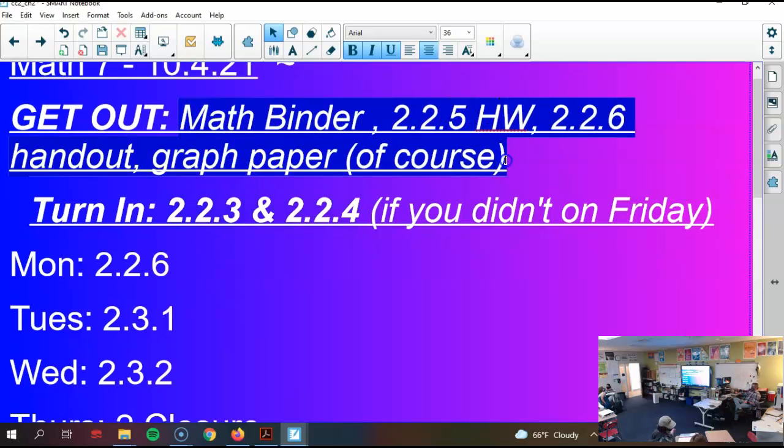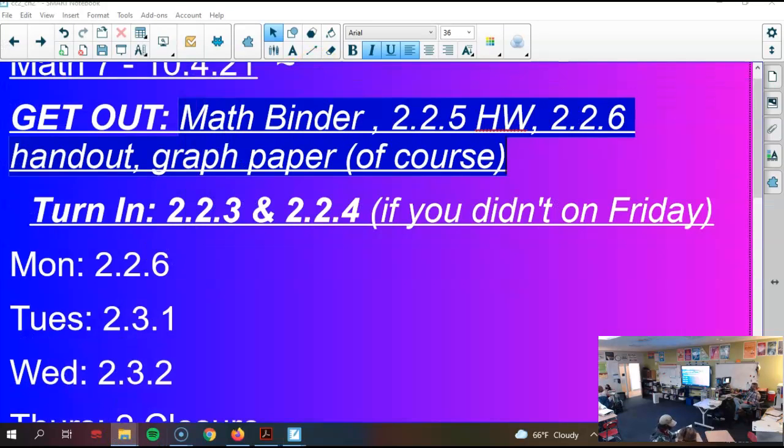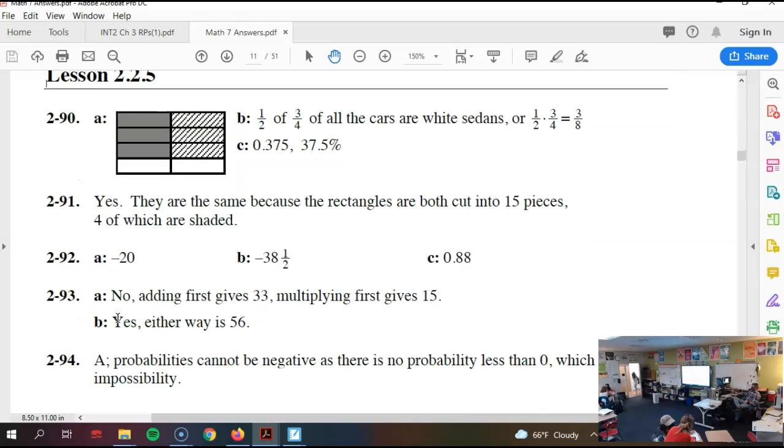Guys, we should be in the habit of getting out the previous night's homework. So if you have not gotten out Friday's homework, 225, go ahead and pull that out. We're going to give you a week or two. My bet is I'll check your math binders on Outsiders Day, which is going to be next Tuesday. All right, pull out 225.